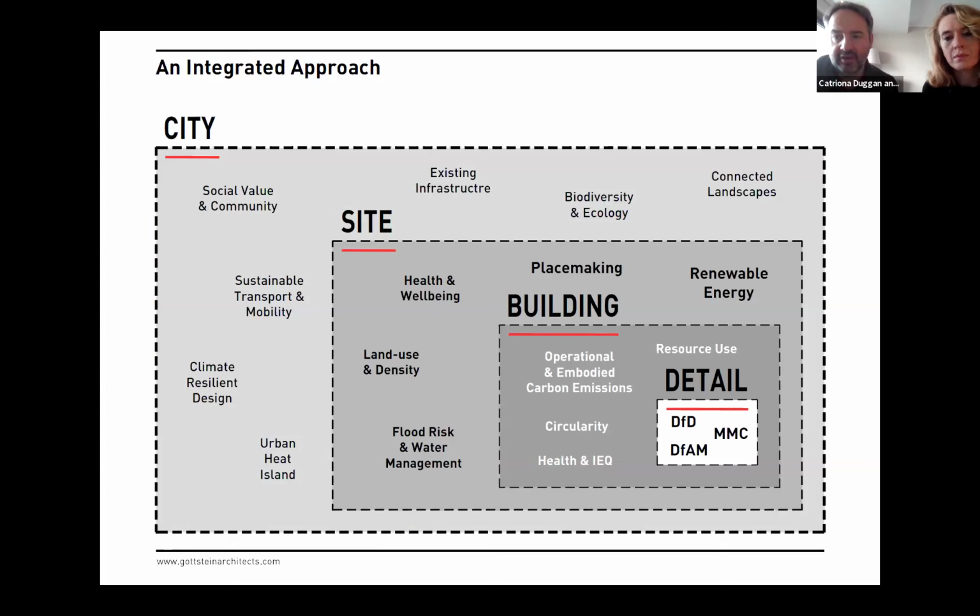And so in terms of how we approach the design of these buildings, we view it at a number of scales: city scale, site scale, building scale, and detail scale. Really what we try to create is an integrated approach where our thinking is simultaneous at all of the different scales. So we're considering factors such as biodiversity and ecology, sustainable mobility links, climate resilient design, reduction of urban heat island, improvement of social value and community placemaking.